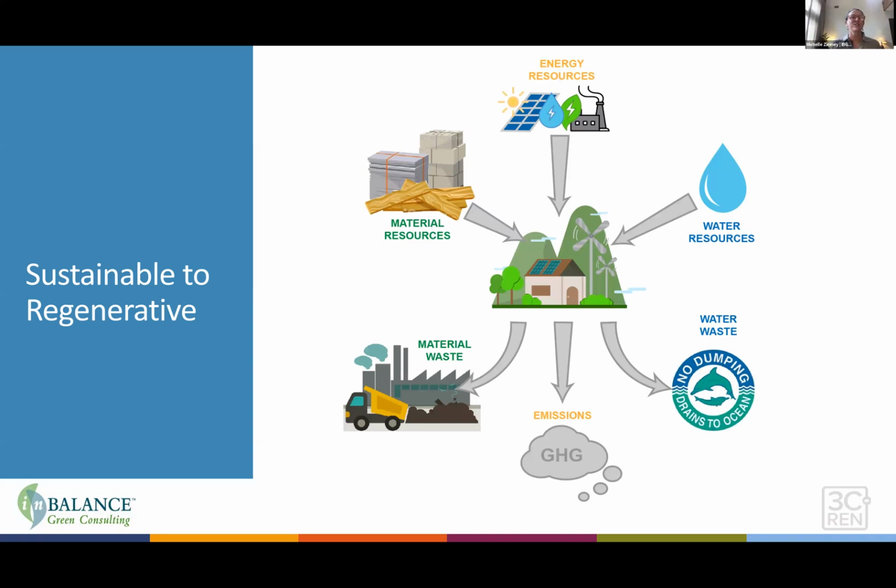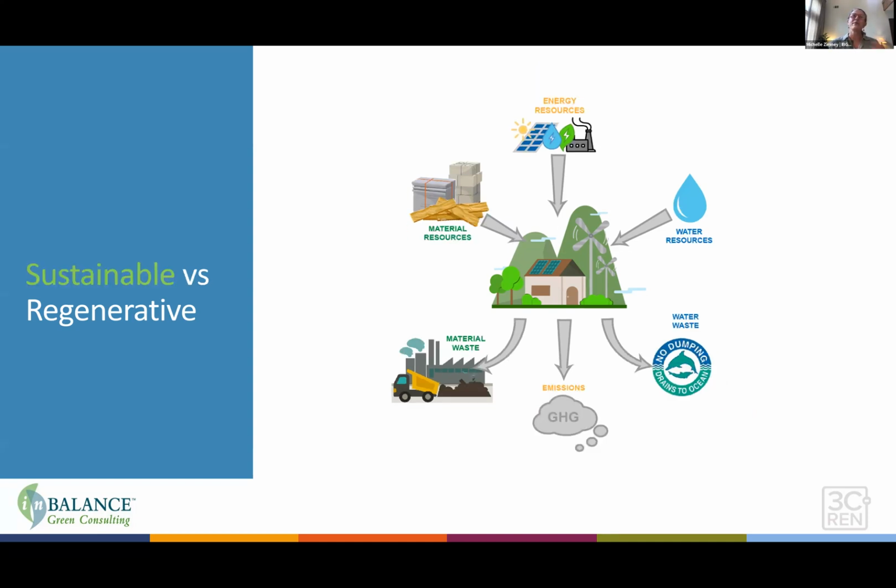To help understand this, we can think about a building as a system, right? And we've seen this graphic before, where there are processes, there are material, energy, and water inputs, as well as material, water, and energy waste or outputs. And so if we're comparing sustainable and regenerative approaches to this system, in a sustainable way of thinking, we might acknowledge that the source of all these resources is limited and thus try to minimize the amount that we consume and the waste that we produce.